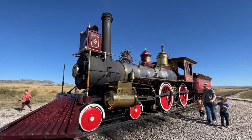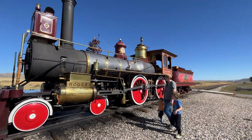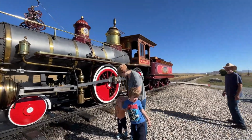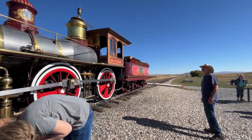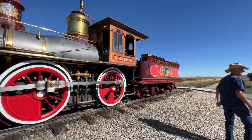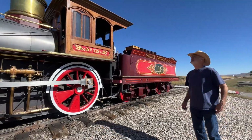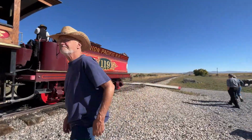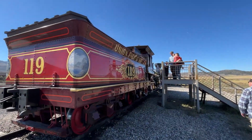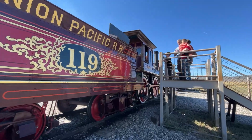If you notice how this and the Jupiter are painted up real nice. These are actual replicas, and all the information they got came from reports of the day, the black and white photographs, and the companies that originally built the locomotives. They have their plans with their paint codes and everything on them. So it's pretty cool. As we walk around, the engineer's up there busting up the coal so he can get it into his fireboxes. Pretty cool.